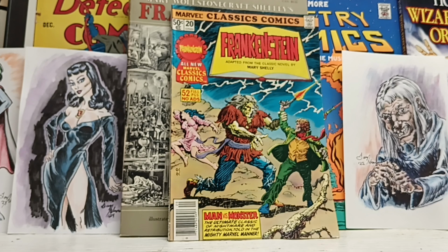But you've got to be aware, this has absolutely no affiliation to the Monster of Frankenstein series that Marvel produced in the 70s, because this, of course, is from 1977. The interior art, it was written by John Warner, and the interior art is by John Costanza.